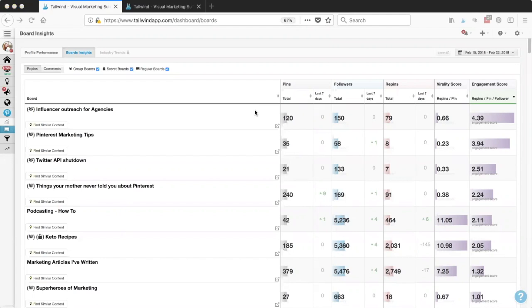Group boards can be great for getting your content in front of new people, but if they're not performing, it's better to leave. You don't want to end up with your pins in a bad Pinterest neighborhood because that can decrease the reach on all your pins. We're also going to use Board Insights to figure out which boards are working really well for us so that we can spend more time creating and curating content to save to those boards.